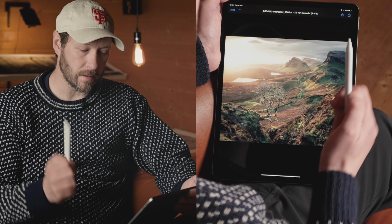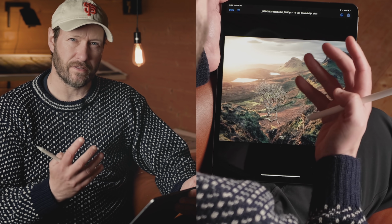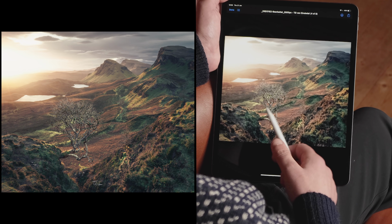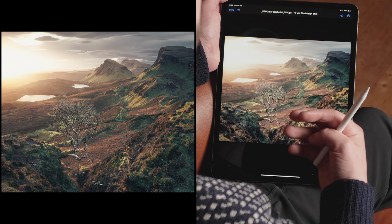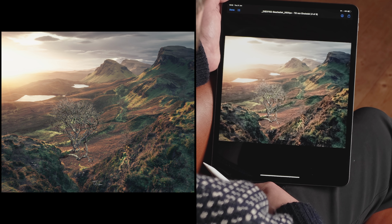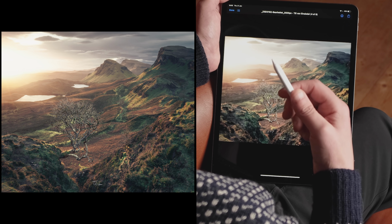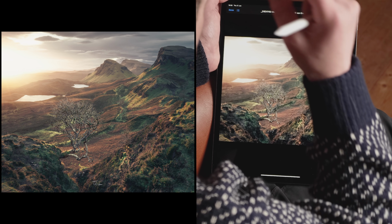This one from Till is a very different sort of edit. It's light, it's reduced saturation, and it proves that you can get different types of images from the same raw file. This is a very different look, a very different feel to the image. It's probably not my favorite, but it's the one that stood out probably the most of all the images.